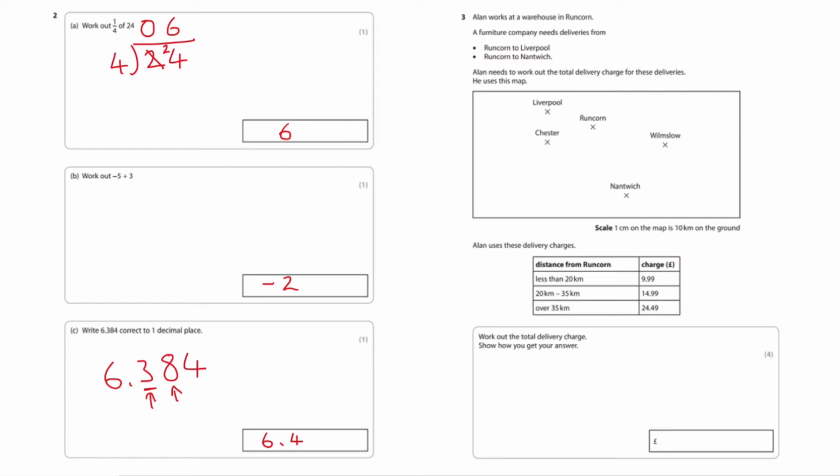It says, Alan works at a warehouse in Runcorn. A furniture company needs deliveries from Runcorn to Liverpool, Runcorn to Nantwich. Now the scale of this very basic map is 1 centimetre on the map is 10 kilometres on the ground. So we're doing some multiplication, but as you can see, this is a 4-point question. So we have to show all our working out with this. And first we've got to get our ruler and measure the distances between Runcorn to Liverpool and Runcorn to Nantwich.